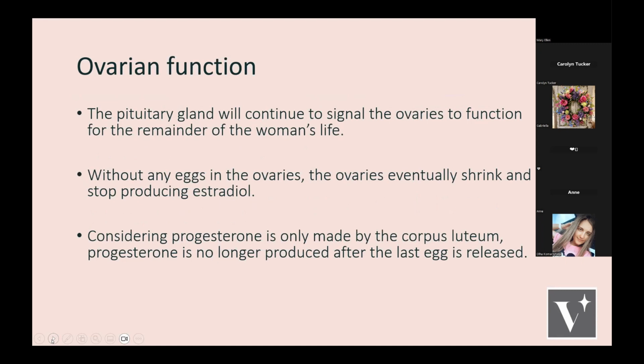The pituitary gland will continue to signal these ovaries to function for the remainder of a woman's life. Even though they won't function again, the FSH will rise. Without any eggs in them, the ovaries eventually shrink and stop producing estradiol. Considering progesterone is only made by the corpus luteum, progesterone is no longer produced after the last egg is released.